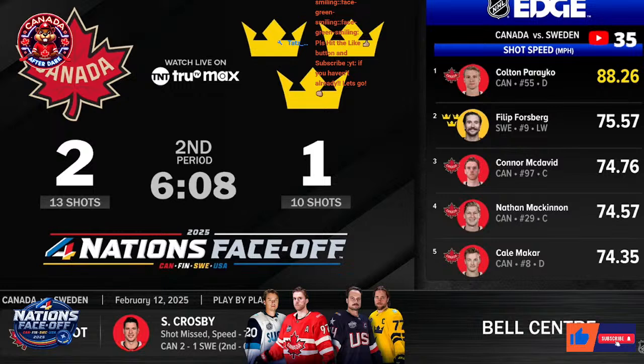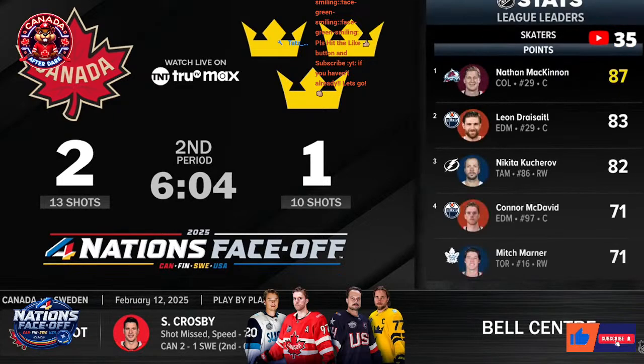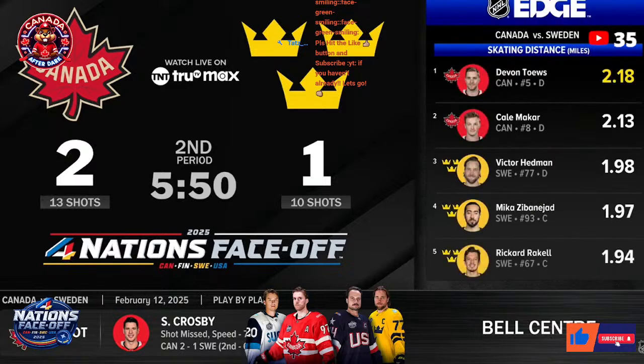That shot is broken up, and Crosby's got a chance. 1-on-1 with Hedman. Crosby with a shot. Fires it over top of the left corner. Puck comes in front to Crosby. Checked by Hedman. What a play by the Lightning and Swedish captain and Nate Sidney Crosby. Maybe his stick was in the way on that shot that just whistled wide.